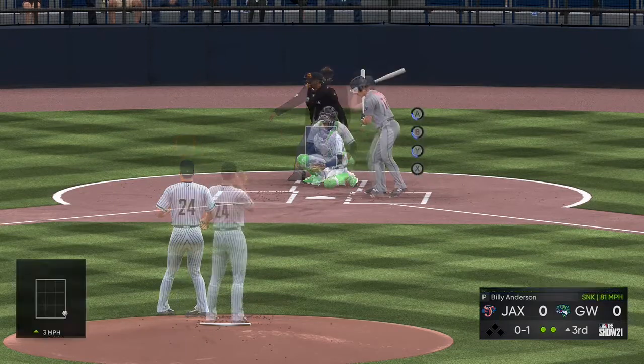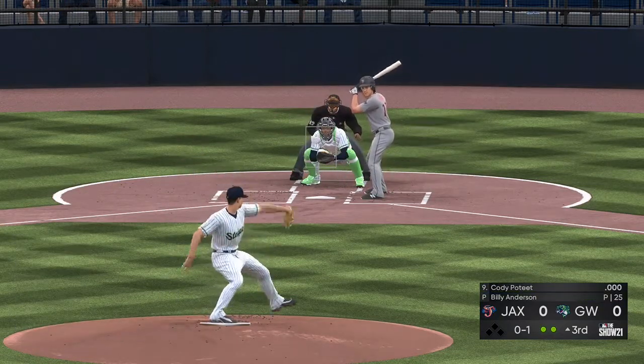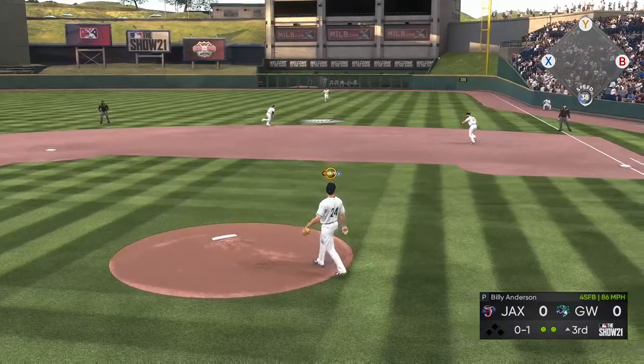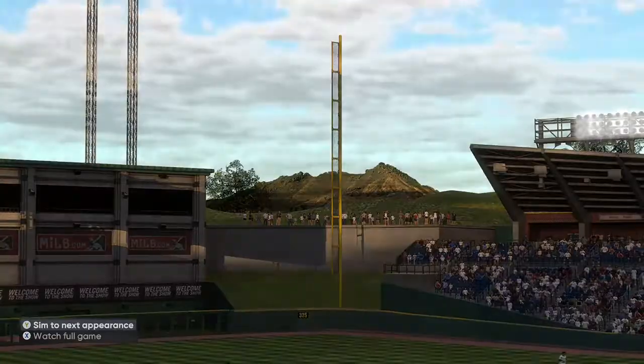So now to the plate, Cody Pote. Strike one to start the at bat. This one's flared off to the right side. Sanchez is there, and the side is retired.